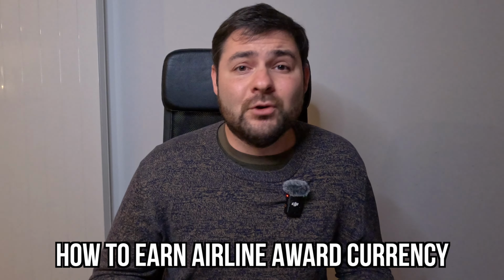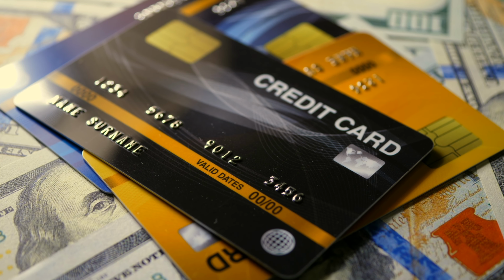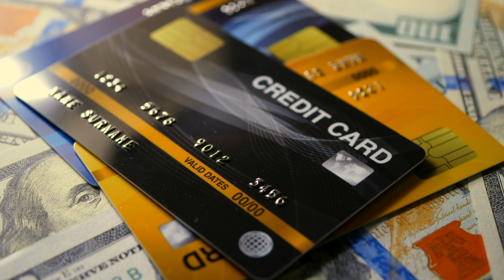So let's dive right into how anyone and everyone can take full advantage of this. Just like if we were talking about any other currency, before you use it, you must earn it. And it's probably already clear that one way to earn an airline award currency is by flying. Now there is the credit card game, which we've basically already addressed.